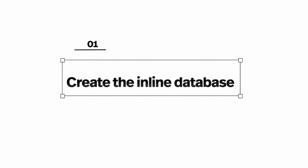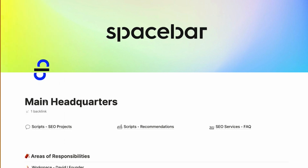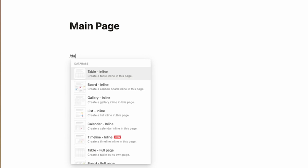So the first thing we're going to do to create this database here in Notion for project management is I'm going to come in here and click the plus sign in Private. I'm just going to do it here. You could drag things around and put them anywhere, but I'm just going to start in Private, click the plus sign, and I'm just going to put Main Page. All right, so I'll add a few lines, and then here I'm going to do slash and hit database.